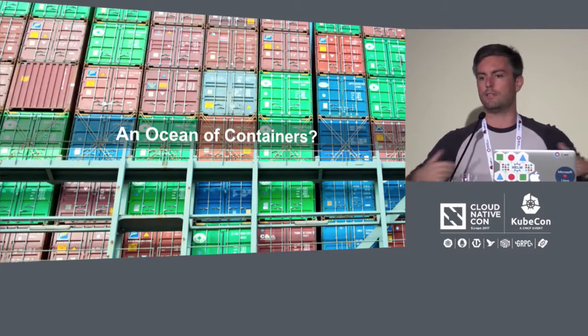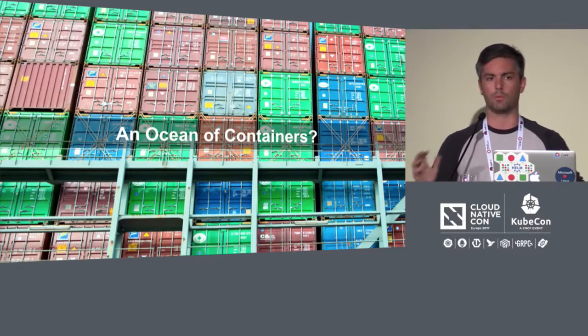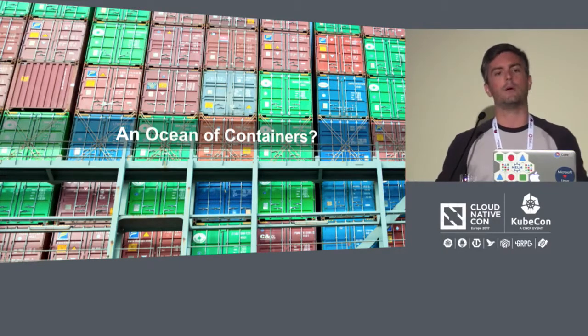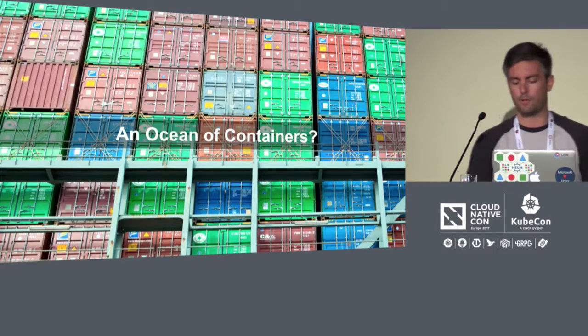So there's going to be all these containers, databases are going to run in containers, queues run in containers, all your sort of durable stuff's going to run in containers. And I think that's not really how this is playing out to date, and I also don't think it's how it's going to play out as we move forward. And the reason for that is pretty straightforward.